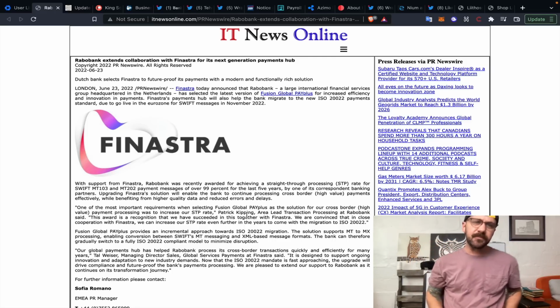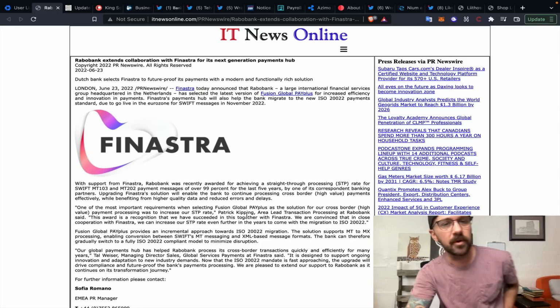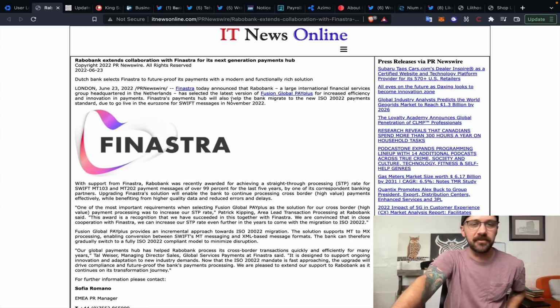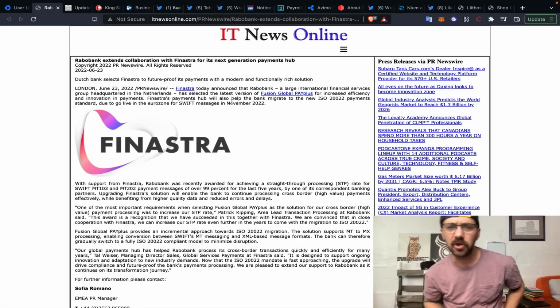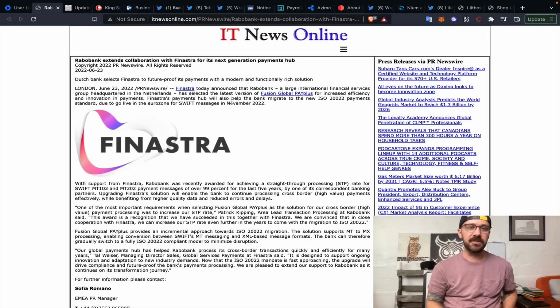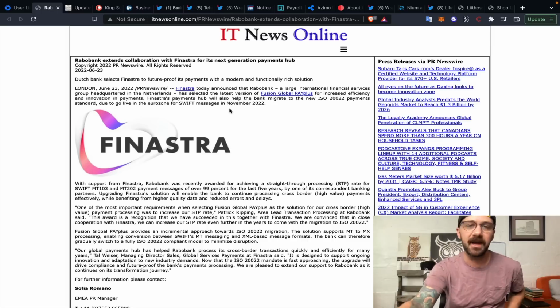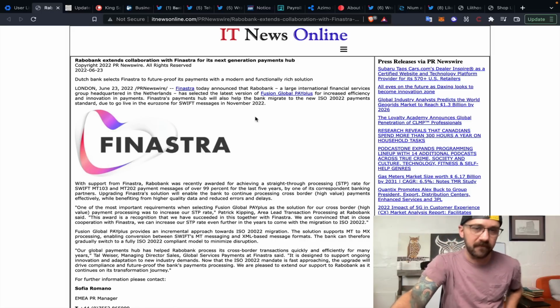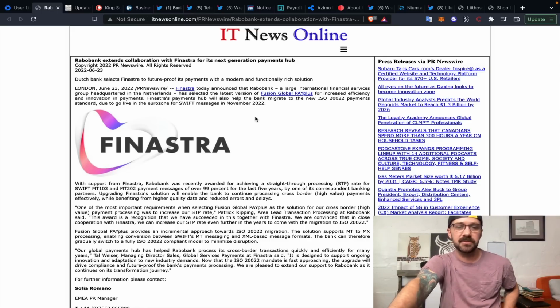I wanted to start today and go over Rabobank. So Rabobank is extending collaboration with Finastra for Rabobank's next generation payments hub. Now, this Dutch bank selected Finastra to future-proof its payments with a modern and functionally rich solution. So future-proofing, next-gen payments hub, et cetera. Now, a large international financial service, which is Rabobank, I'm probably pronouncing that wrong, headquartered in the Netherlands, has selected the latest version of Fusion Global Pay Plus for increased efficiency and innovation in payments. Finastra's Payments Hub will also help the bank migrate to the new ISO 20022 payment standard, due to go live in the Eurozone for Swift messages in November 2022.